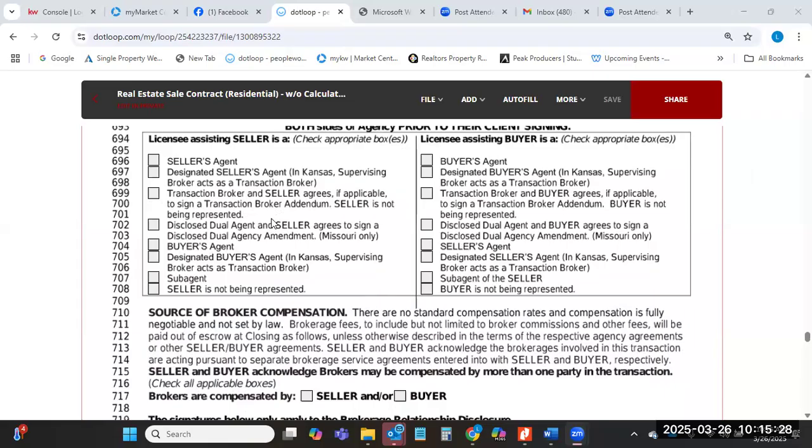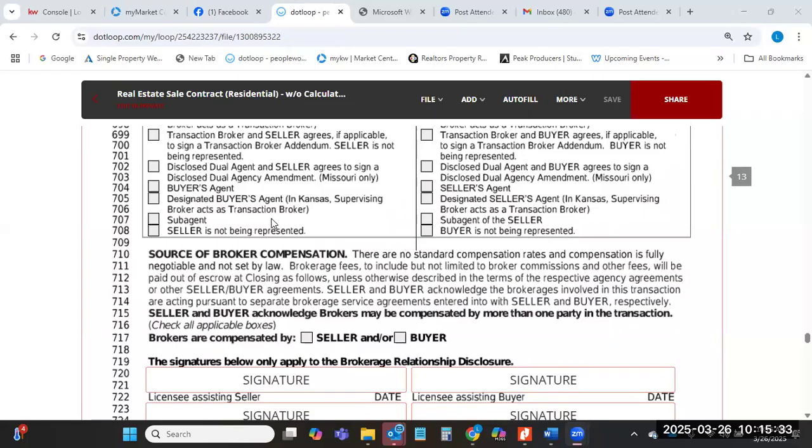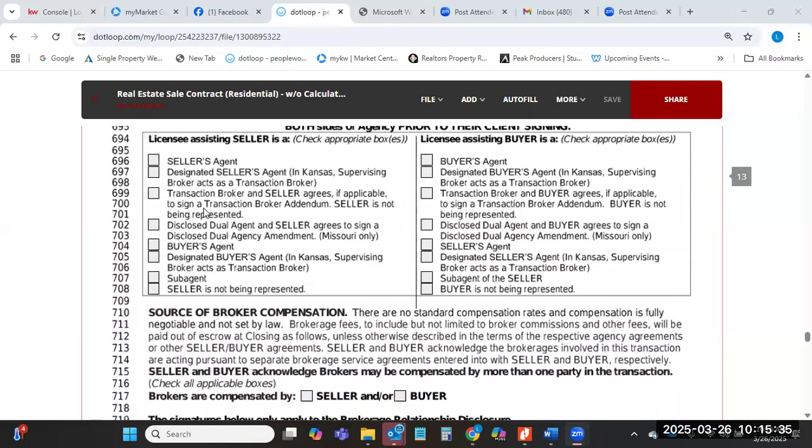Sub-agency, no one around here, we don't practice it, and no one around here does. So you will never check that box. And then if you are in that situation where you're selling and it's showing an unrepresented seller, if you are assisting an unrepresented seller, then that seller is not being represented. Chances are you're checking the box on line 705 and 708 if you are assisting an unrepresented seller. Now, if they are in MLS and are working with the transaction broker, they're not represented, and that also would apply there too.